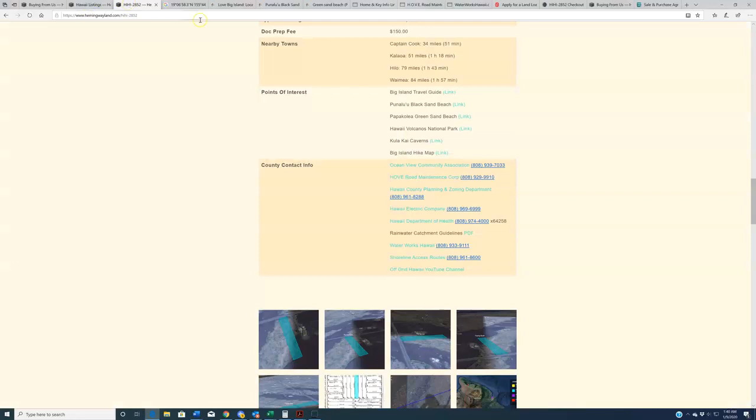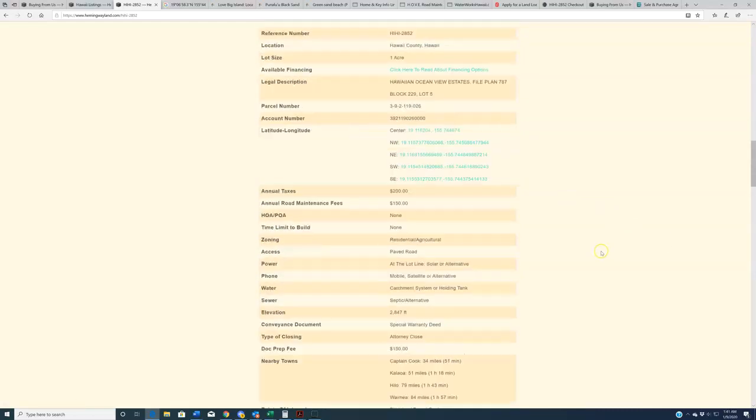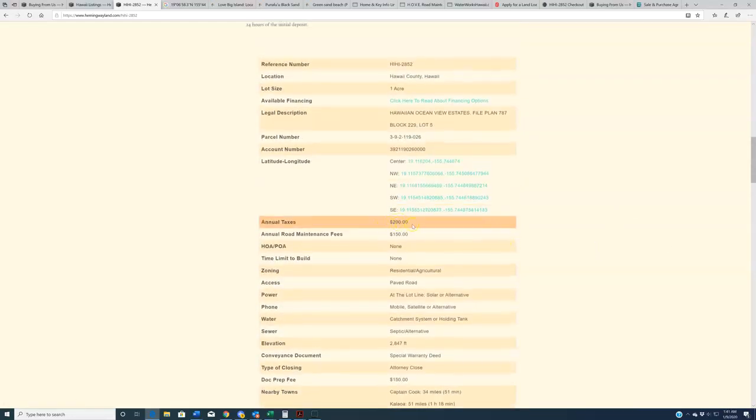Now, additionally, when I talk about both these associations, I said earlier that the Community Association is not a formal HOA. They don't collect dues. That being said, the Road Maintenance Corporation does. So what you should be aware is, number one, you're going to have $200 in annual taxes with this property. That's paid. You have the option to pay it all at once, or $100 in August, $100 in February. But then you have this $150 road maintenance fee that's due every year, and that's probably also $75 in one month and $75 six months later. Point being, those are the fees that are associated with this property, which is pretty reasonable for land in Hawaii.